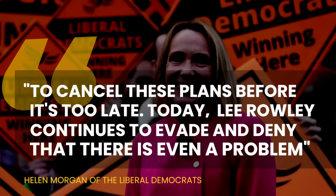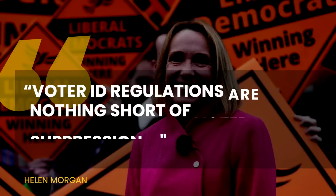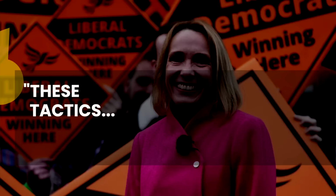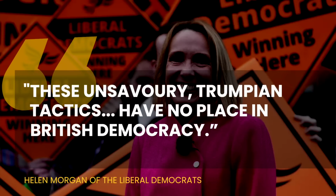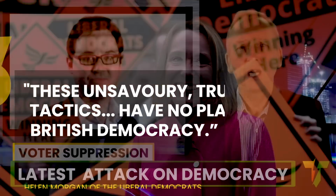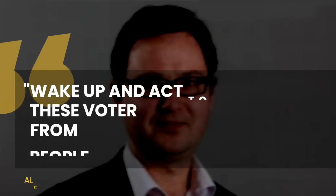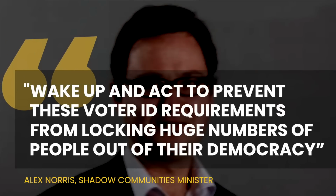Today, the local government minister, Lee Rowley, continues to evade and deny that there is even a problem. Voter ID regulations are nothing short of voter suppression. These unsavoury, Trumpian tactics have no place in British democracy." And for the Labour Party, Shadow Communities Minister Alex Norris called on the government to wake up and act to prevent these voter ID requirements from locking huge numbers of people out of their democracy at the next election.